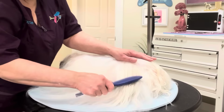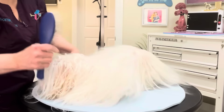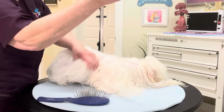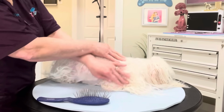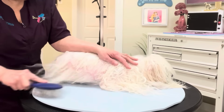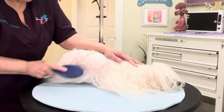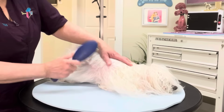Handling a show coat teaches you how to maintain coat. You don't want frizzing. You don't want breakage. No thinning shears. How do you achieve that? You achieve it by never letting the dog get matted. The idea is not to brush out mats. The idea is to prevent mats.